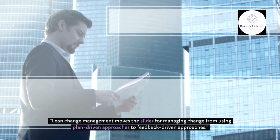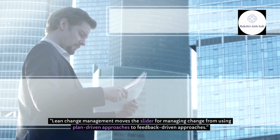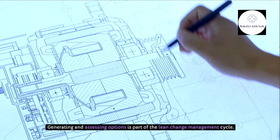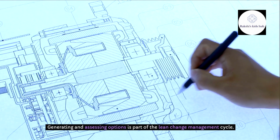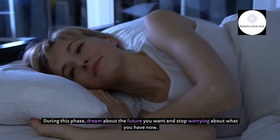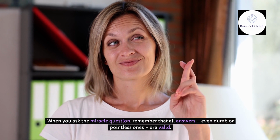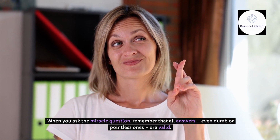Lean change management moves the slider for managing change from using plan-driven approaches to feedback-driven approaches. Generating and assessing options is part of the lean change management cycle. During this phase, dream about the future you want and stop worrying about what you have now. When you ask the miracle question, remember that all answers, even dumb or pointless ones, are valid.